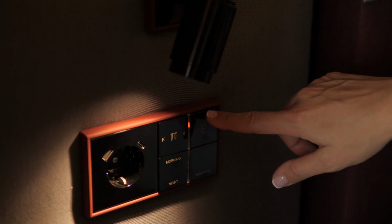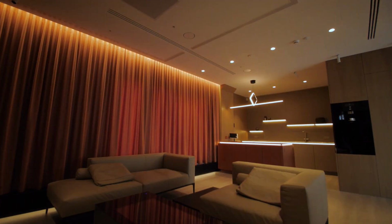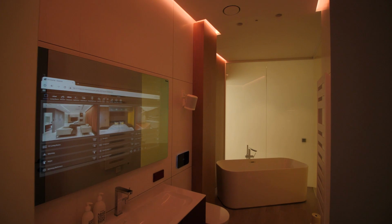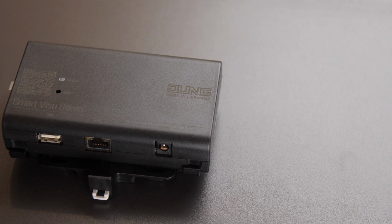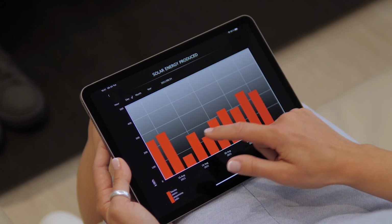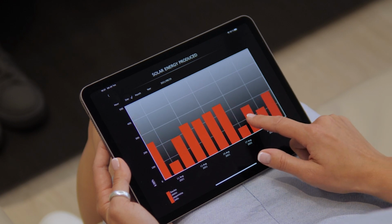For instance, with just one tap of the finger, you can turn the lighting on or off throughout your entire house. With a control panel, you can manage your home from one central point and see all of the various function scenarios. A central visualization point means you can also control your home via multiple displays. It's all really simple with our smart Visu server. This is connected via the network, and its server client principle enables several devices to assume control from there, via your tablet or smartphone, for example.